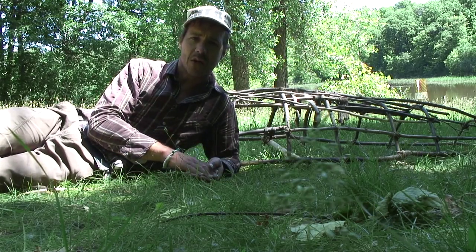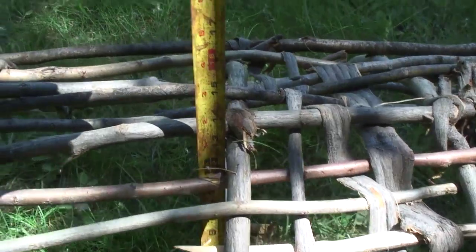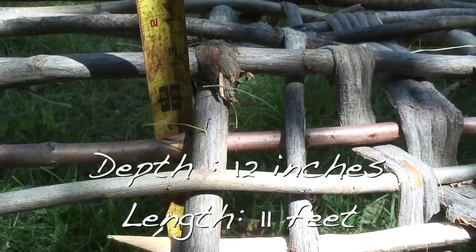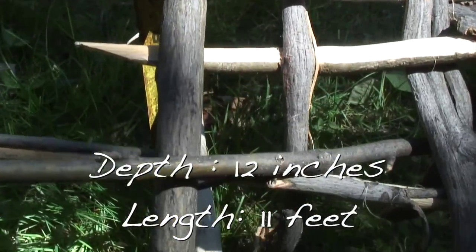Right now the ribs are put, the depth is about 12 inches, so about the feet. Now I'm ready to put the tarp on.